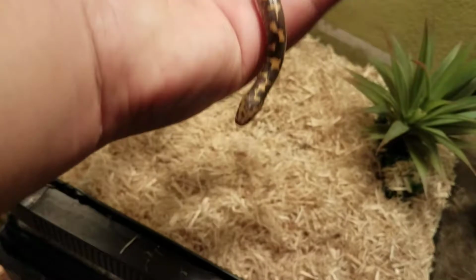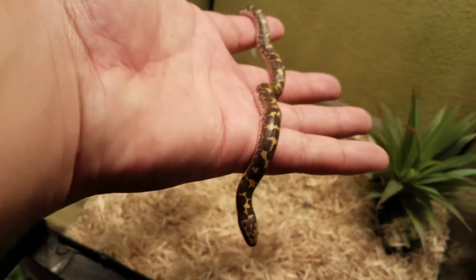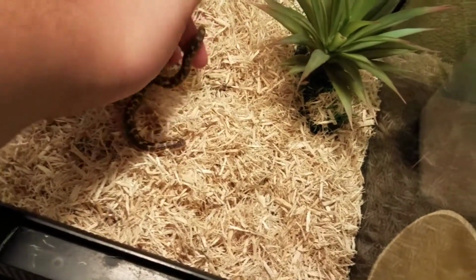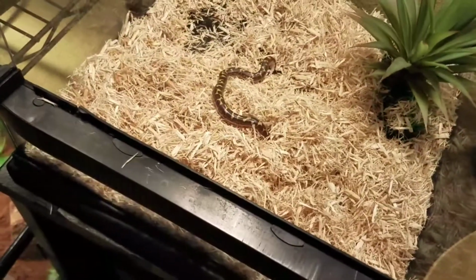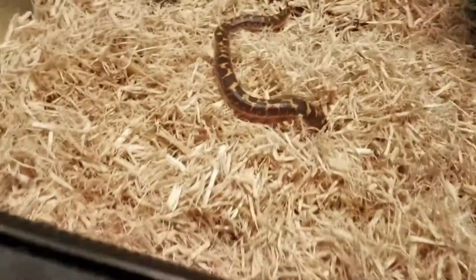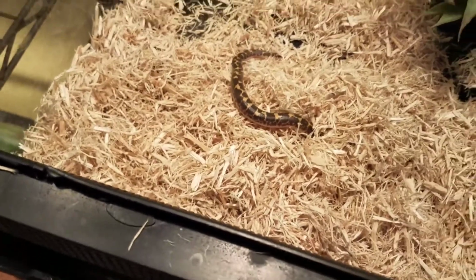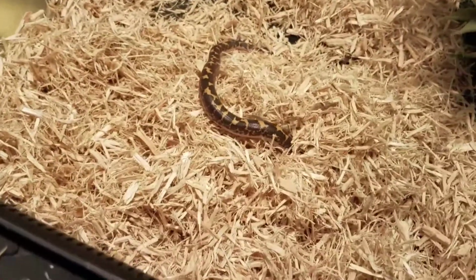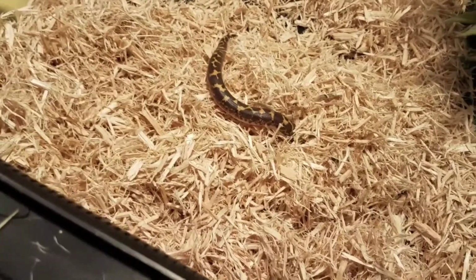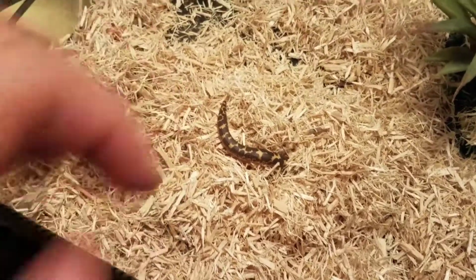And another awesome thing about boas in general, most boas, there are some exceptions, is that they are live-bearing animals, meaning that they don't lay eggs. They actually give birth just like a mammal would, like a human or something. So that's awesome. I think that's really cool, and you can see her coming back inside of her aspen. That's probably the coolest thing about them, just watching them go back into their sand or whatever you have them in.